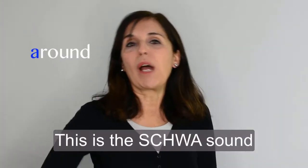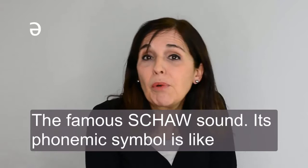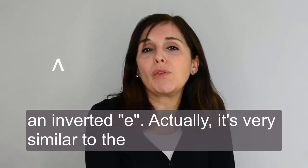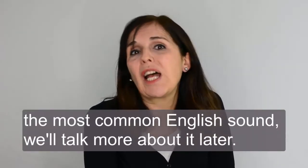Like in difficult, around, or present. This is the schwa sound, the famous schwa sound. Its phonemic symbol is like an inverted e. Actually, it's very similar to "la del tonto". As it is the most common English sound, we'll talk more about it later, okay?